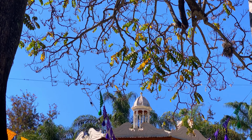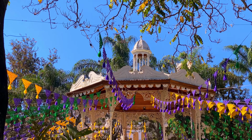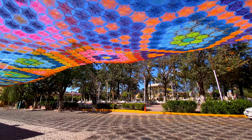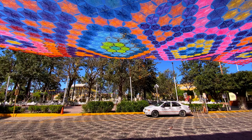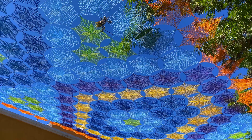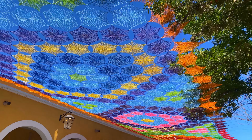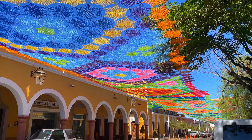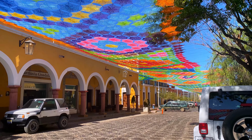Just 90 kilometers west of Guadalajara lies the beautiful and charming small town of Etzatlan. Its narrow cobblestone streets are covered with thousands of knitted hexagons, giving the impression that you're walking under a magical, colorful sky. This artwork was created over the span of 6 months by the Cielo Tejido Collective, a community of over 150 women who came together under the guidance of Lorena Aron and her 90-year-old mother Paloma.